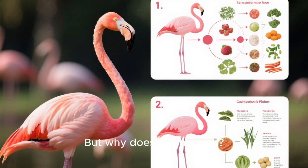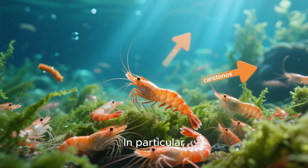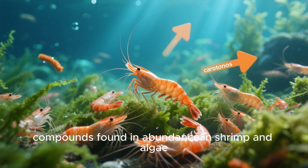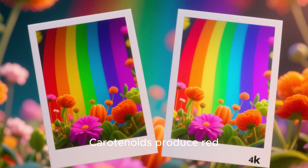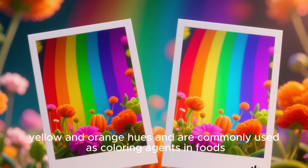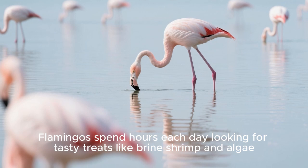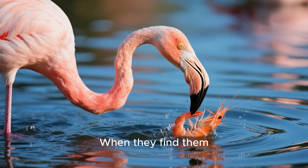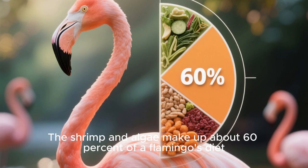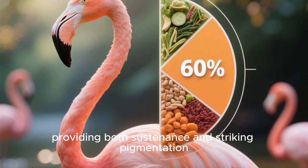But why does this happen? It turns out that flamingos' unique pigmentation results from their diet. In particular, they need lots of carotenoids, compounds found in abundance in shrimp and algae. Carotenoids produce red, yellow, and orange hues, and are commonly used as coloring agents in foods. Flamingos spend hours each day looking for tasty treats like brine shrimp and algae. When they find them, they quickly gobble them up. The shrimp and algae make up about 60% of a flamingo's diet, providing both sustenance and striking pigmentation.